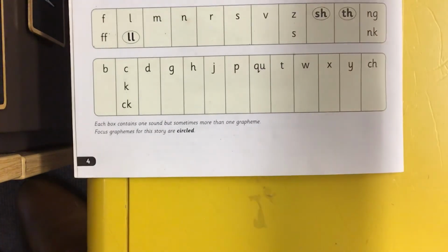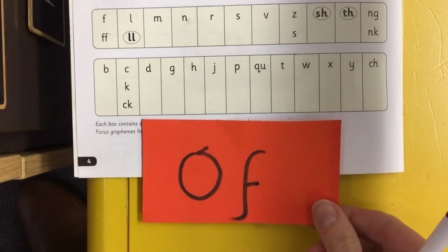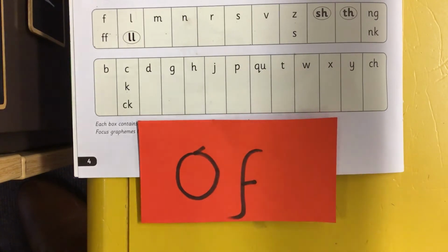Right, your turn to have a go now, reception. I'll put that down for you to see. Let's put that there. And we've got the of for you as well. Let's see if you can write the sentence. That is a lot of fish. Don't forget your capital letter at the beginning of your sentence and your full stop at the end. Pause the video now.